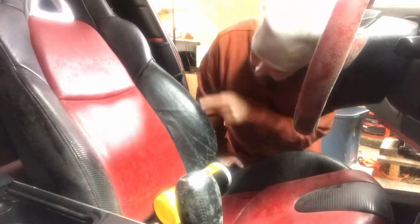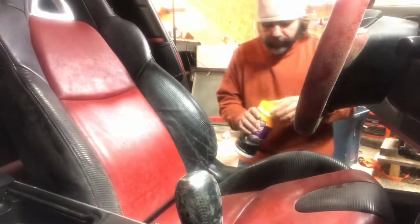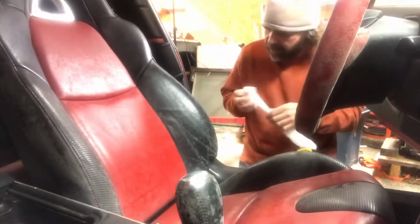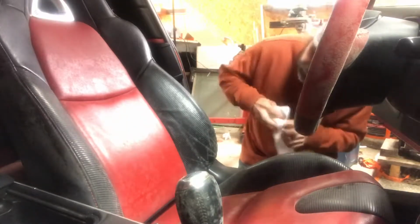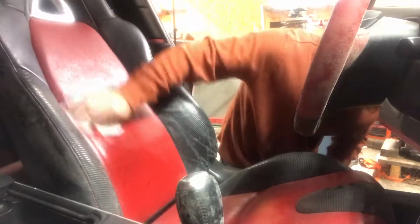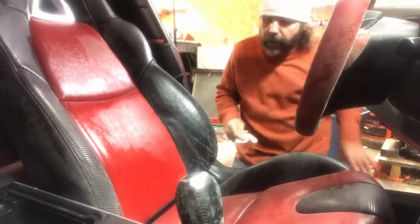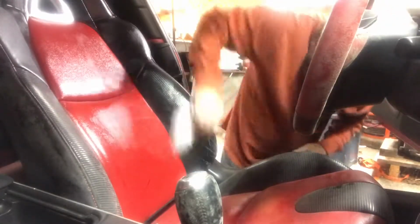So I don't know how well you can see this. There's a whole bunch of nastiness and mold on the seats. So I'm just going to start going over everything with the wipes. I'm not quite sure what causes the mold. I think it's probably damp and just moisture trapped in here.